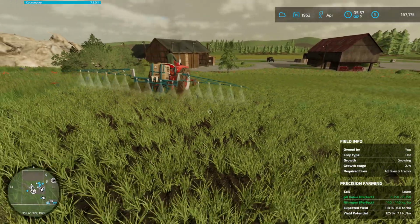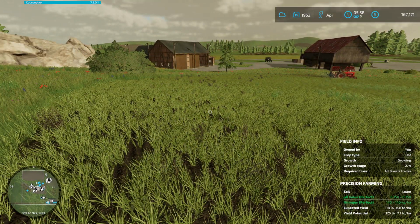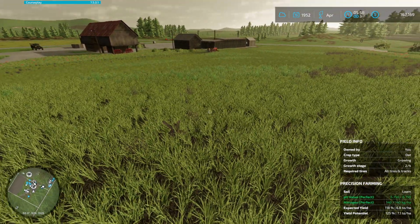Now with precision farming, spraying is actually the best route for you to get a better precision farming score, I guess, is what I'm trying to say. Expected yield here, 118% out of 125. I don't know what's going on there.